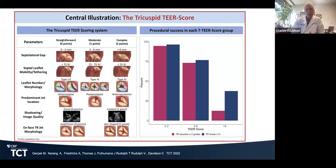So I want to start out with some work that we've done recently that was presented at TCT 2022, and really is to try to define who are the best candidates for tricuspid TEER edge-to-edge repair. We had a database from Germany, from a fellow that's been working with us this year, and we were able to look at patients that underwent both MitraClip and Pascal in the commercial setting at a center in Germany.